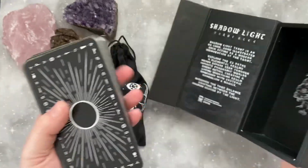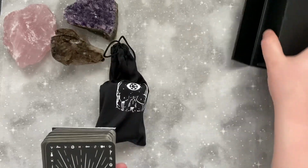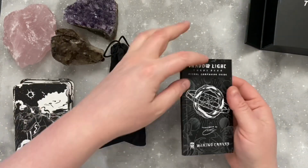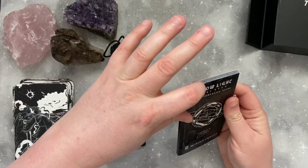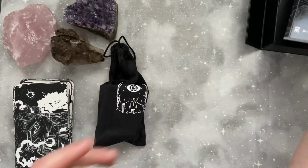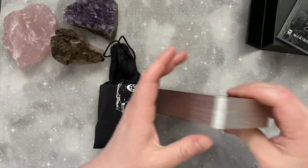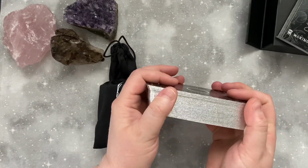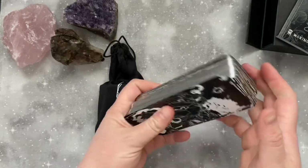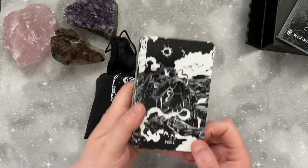I did put it all back in order, just like everything else. It comes in a nice magnetic box, and it comes with a little guidebook. There is a tiny little bit of wear on the edge of my guidebook that I will just point out. The cards are in great shape and they're very beautiful. They come with a sparkly silver gilding on the edges, where it's sparkly, but the sparkle doesn't come off on your hands, which is quite nice. And this deck is amazing.